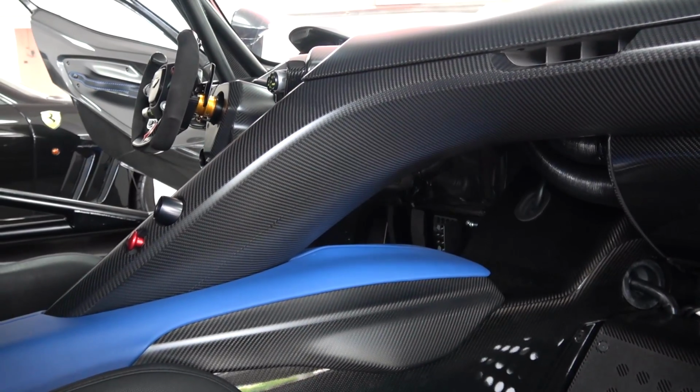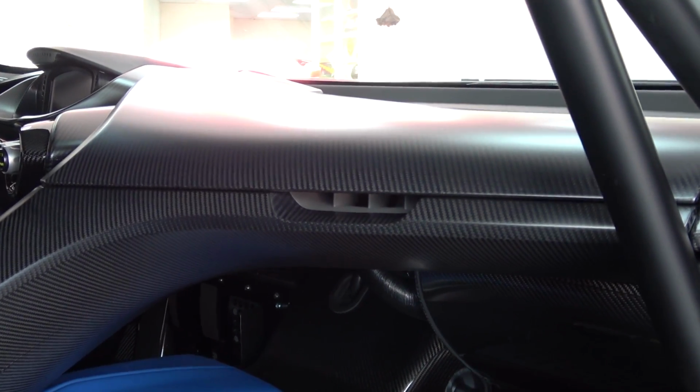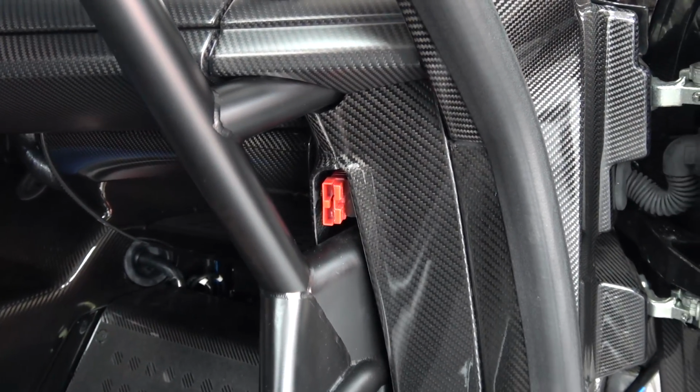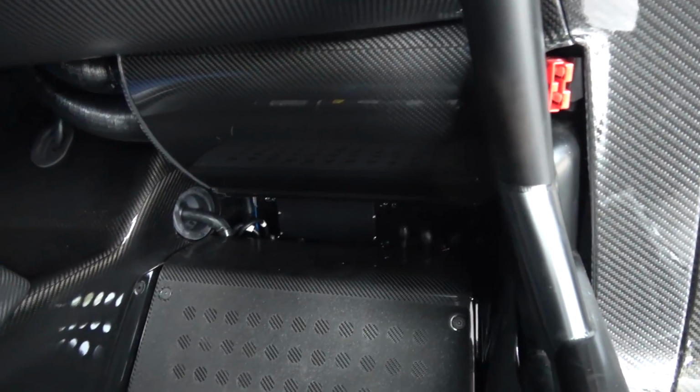Furthest up, we get a very slight view out of the rear port window. Moving back down and across, we get a better view of the carbon tunnel and central column. The passenger gets a simple, non-adjustable air vent, and the dock for the trickle charger. As with the driver's side, the passenger footwell is very sparse and comes with a fire extinguisher.